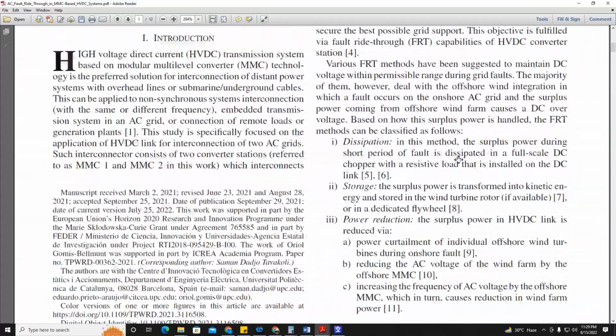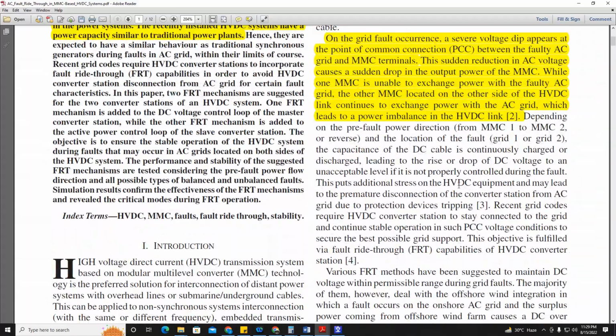So if these problems happen, we must have some fault ride-through technique to overcome them. Depending on the pre-fault power direction from MMC1 to MMC2 or reverse, and the location of the fault, whether the fault is happening on grid 1 or grid 2, the capacitance of the DC cable can be continuously charged or discharged. So depending on these conditions, there can be a rise or drop of DC voltage. There can be undervoltage or overvoltage to an unacceptable level if it is not properly controlled during the fault. Both situations are not good, as I already told you.